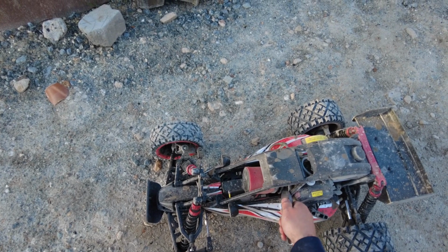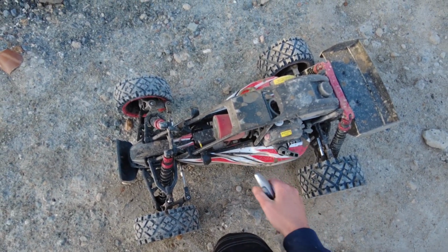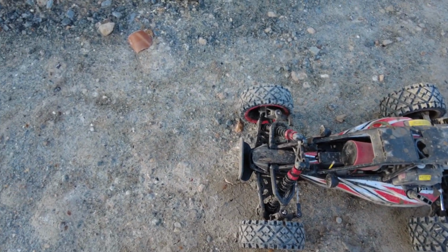I don't know whether you can see what I'm doing. Got a Stanley knife and I'm just trying to get these. Sort out this trim as well.